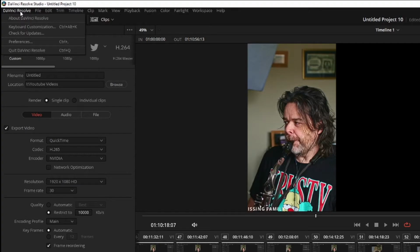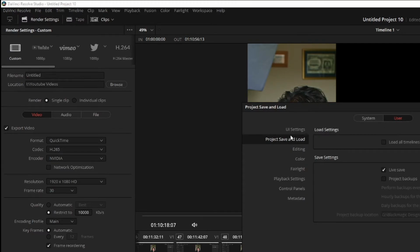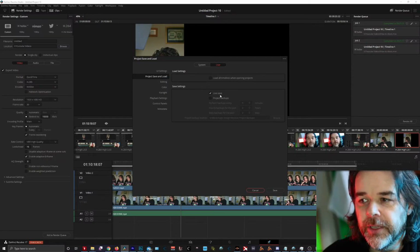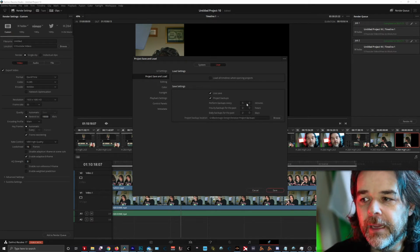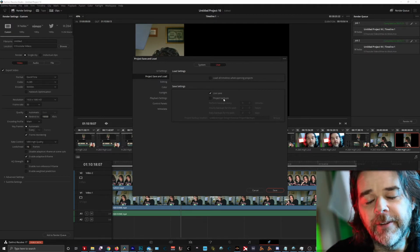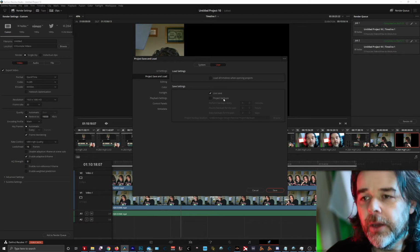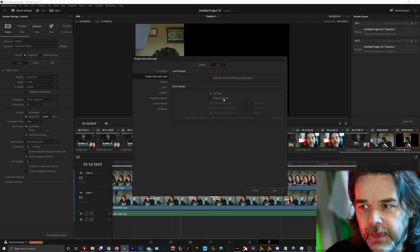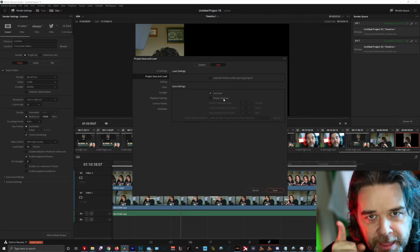In DaVinci Resolve, under preferences, project save and load, live saves. Live save should be called save lives, because this is the best freaking option ever. And you can do backups of the entire project. You can do both. But with live save, if DaVinci crashes, I'm using beta and I don't have a fear of using beta because of live save. Live save saves lives. I'm not kidding.